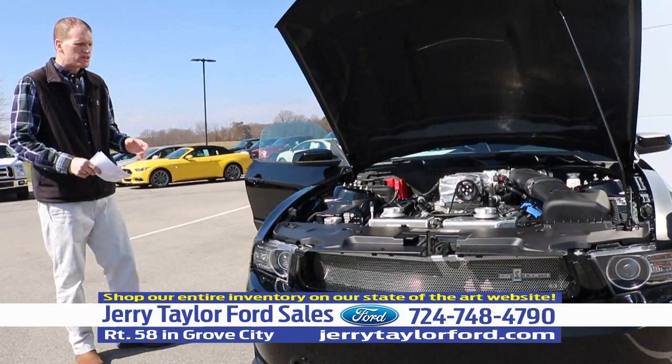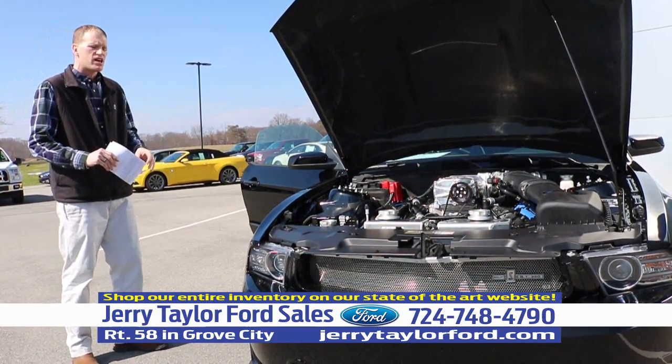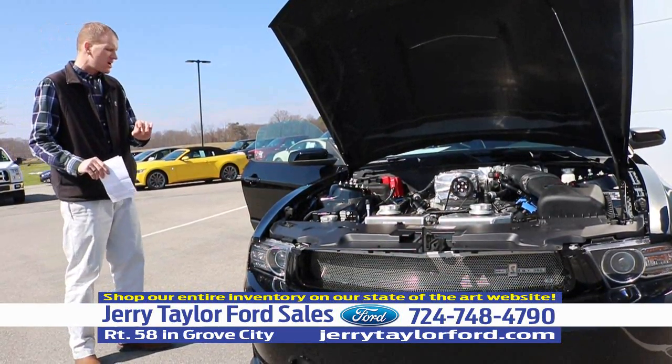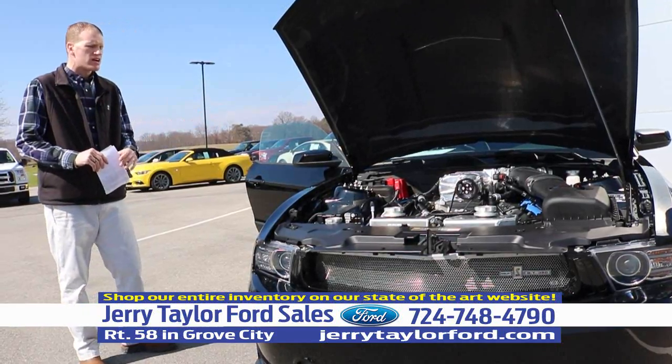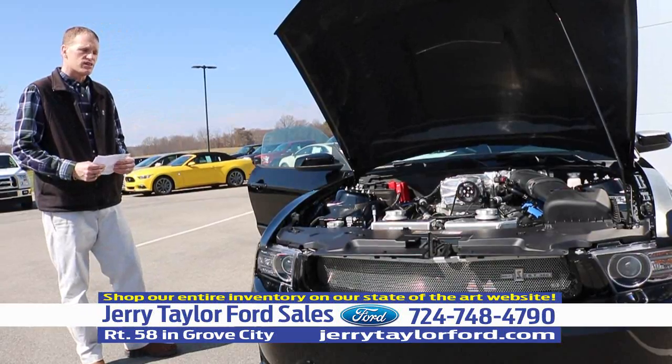We have the original window sticker, we have both keys, and we have full documentation. It has been serviced. We freshened up the oil, went over the brakes and balanced the tires. So this car is PA inspected, clean Carfax, and ready to go.